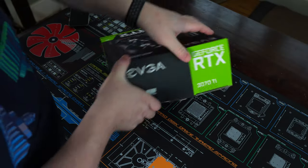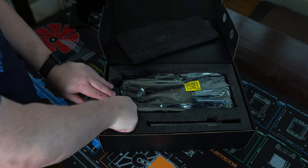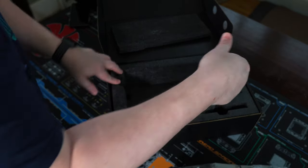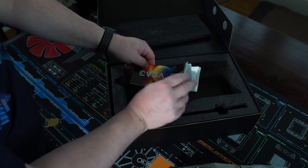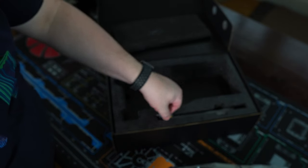Finally, the GPU. For this build, I'll be using an EVGA RTX 3070 Ti FTW3 Ultra. This is the highest end 3070 Ti EVGA offers. It has 6,144 CUDA cores, 8GB of GDDR6X memory, a boost clock speed of 1,816 MHz, and an effective memory speed of 19,000 MHz.